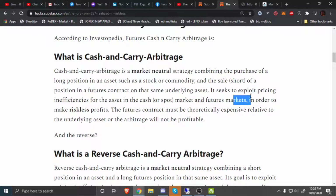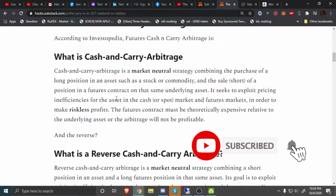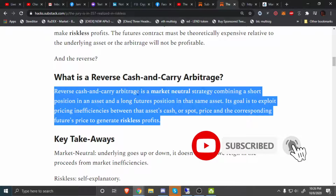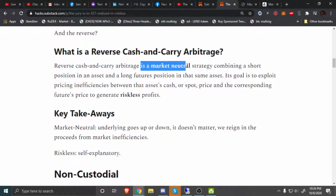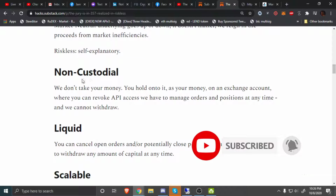It seeks to exploit pricing inefficiencies for the asset in the cash or spot markets and futures markets in order to make riskless profits. The futures contract must theoretically be expensive relative to the underlying asset, or the arbitrage will not be profitable. And the reverse is just doing the opposite of that, where you short the asset and long the futures position and realize, again, riskless profits in a market neutral strategy, which are what I said were the key takeaways from that.